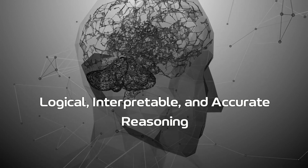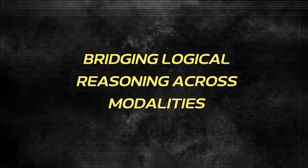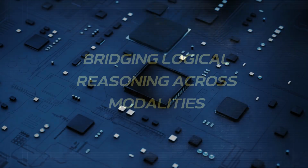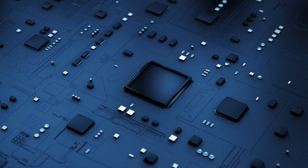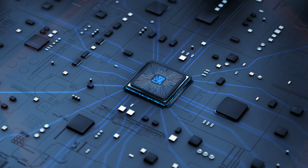Here's why it is particularly important: bridging logical reasoning across modalities. Multimodal tasks often require synthesizing information from different sources, such as understanding text in the context of an image or interpreting audio cues alongside visual data. Multimodal CoT explicitly models these steps, allowing the system to reason systematically across modalities. Without such a structured approach, models are prone to superficial correlations or misinterpretations, especially when modalities encode information differently.